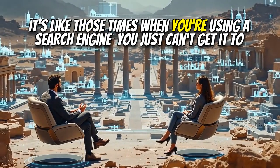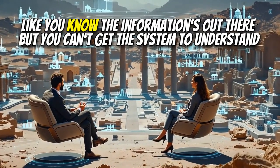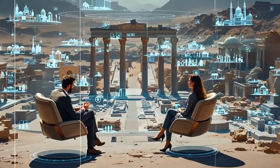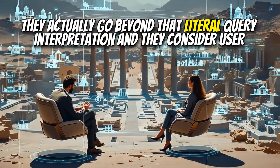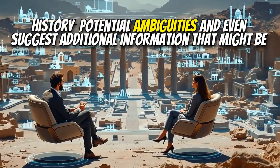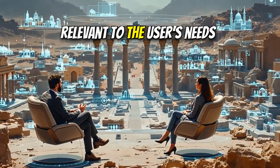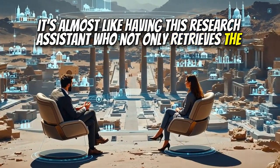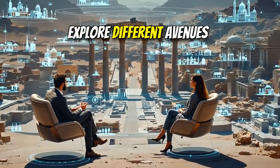Right. Yeah. It's like those times when you're using a search engine and you just can't get it to understand what you're really looking for. The information's out there, but you can't get the system to understand your intent. Exactly. And that's a problem that proactive systems aim to solve. They go beyond literal query interpretation, and they consider user history, potential ambiguities, and even suggest additional information that might be relevant to the user's needs. It's almost like having a research assistant who not only retrieves the documents you ask for, but also helps you clarify your thinking and explore different avenues.